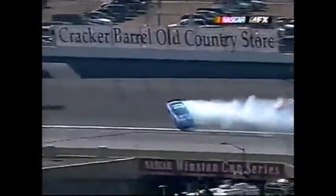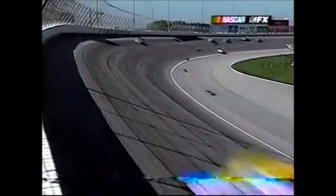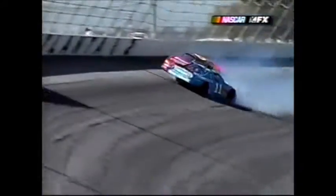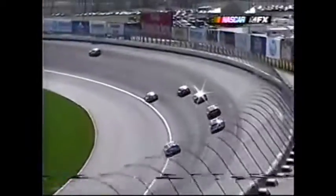The 11 car gets down on the apron, comes back up the racetrack into the 61. Now watch this, when the 61 comes down and Elton hits him running wide open. There's nowhere for Tim Sauter in the 61 to go, and as they slide down off the banking, just nowhere for Elton Sawyer. What a hit. And let me tell you, Tim Sauter's lucky that wasn't in the driver's door. It was just behind the driver's door, and that was a blessing.